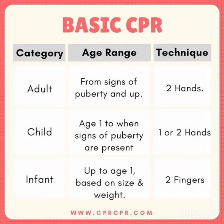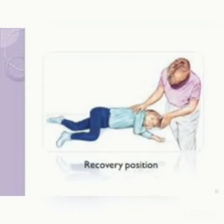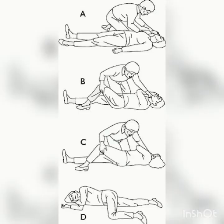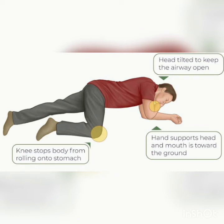A represents airway. Tilt the casualty's head up. Hold the forehead with the left hand and put 2 fingers under the jaw. Put your ear near the nose and check for the rising and falling of the chest, because you want to know if the person is breathing. Open the airway to be sure the casualty is breathing well. That is why you have to tilt the head up, to ensure there's a free passage of air.